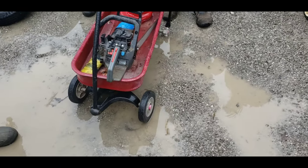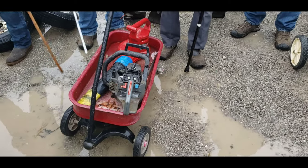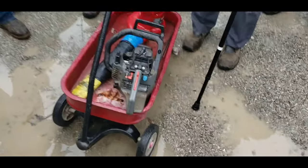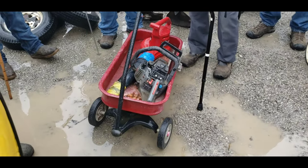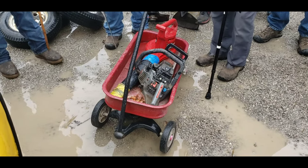On the pair, you got a chainsaw and a blower. Give me $5 on the pair. Two, three. $3 on the pair. $3, now $4, we're able to go $4, now $5, we're able to go $5 on the bill. $5 bill on the pair, now $6, $6 bill.